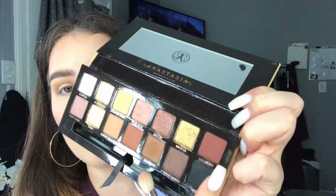So now I'm going to be going in with this shade Mulberry right here, and I'm using a MAC 217 brush. Looks like that. And I'm going to be putting this pretty much where I put that Rustic shade, kind of just darkening my crease a little bit and warming it up a little.